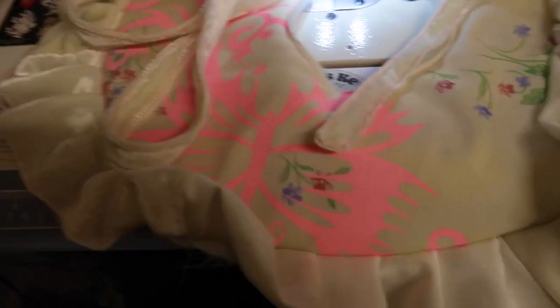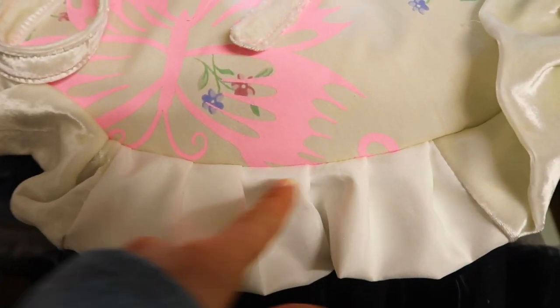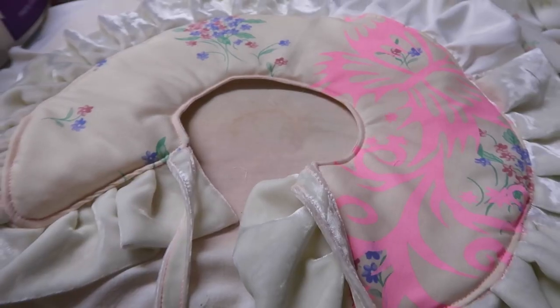Okay, working on another collar with this lovely velvet ruffle. I ran out of velvet there, so I had to add just like a little plain bit. I'm gonna add the lining on the back now.